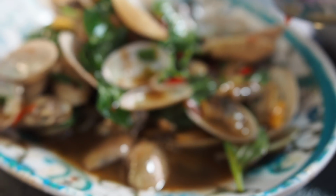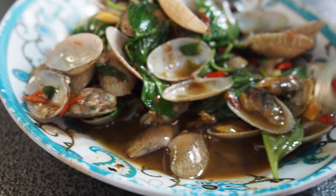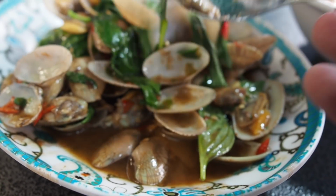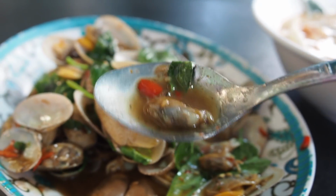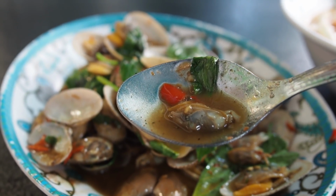It's so simple. It's just oyster sauce, some garlic, clams, sugar, and maybe fish sauce. With loads and loads of chili and loads of jalapeno, and Thai basil.